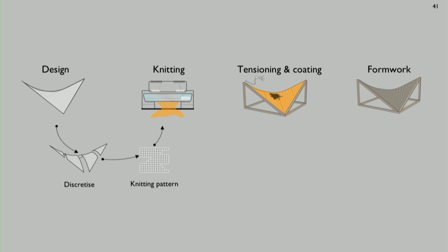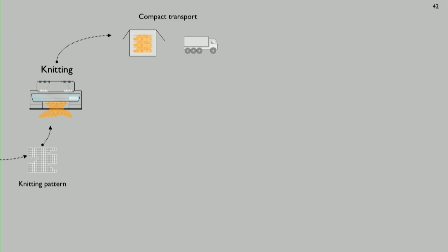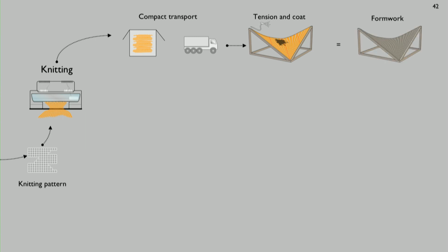Now, once you've had the textile, we need to figure out a way to go from the knitting to the actual formwork. And this could be approached in two different ways. On the one hand, you could transport the textile to the work site because it is compact and lightweight. There, it can be tensioned in the rig, coated, and then that makes your formwork for concrete later.